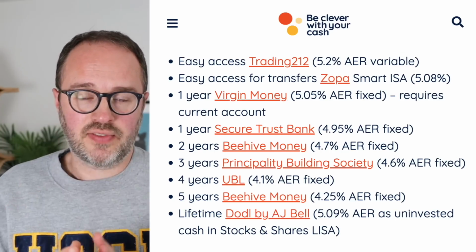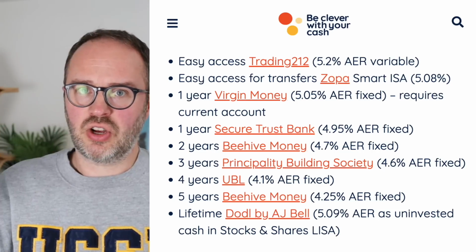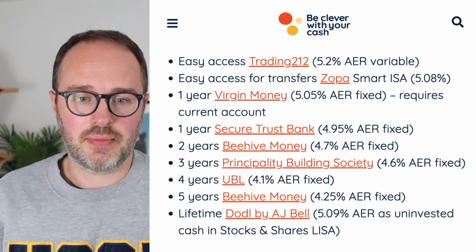And obviously, the thing with lifetime ISAs is if you are putting it in cash, it's because probably you use it for your first home, not for retirement where you really want to have it invested for a much, much longer time because you've got a greater period of time before you do actually hit retirement.